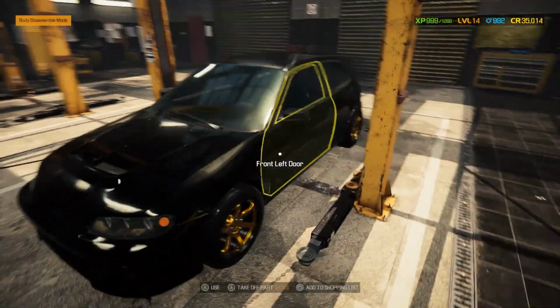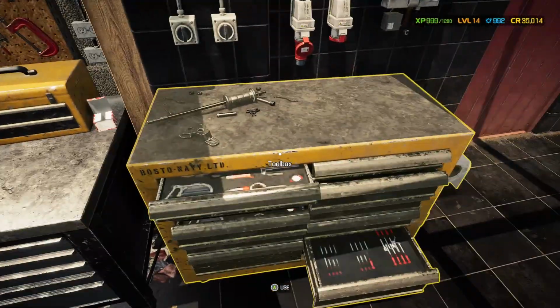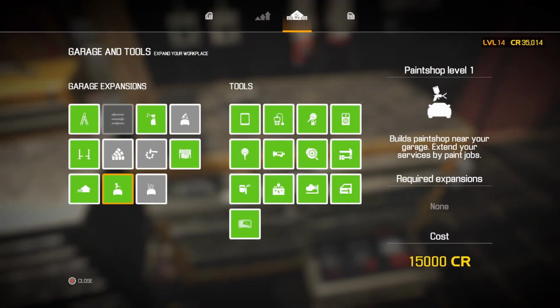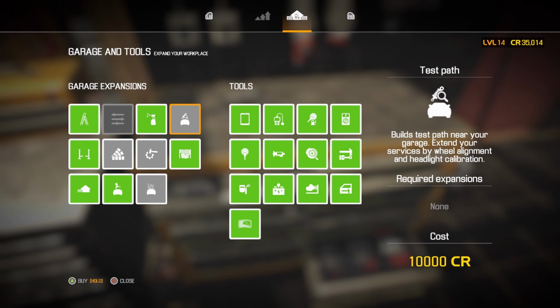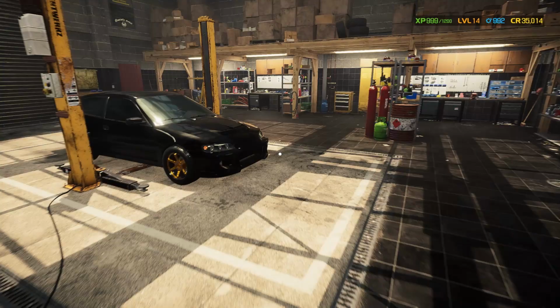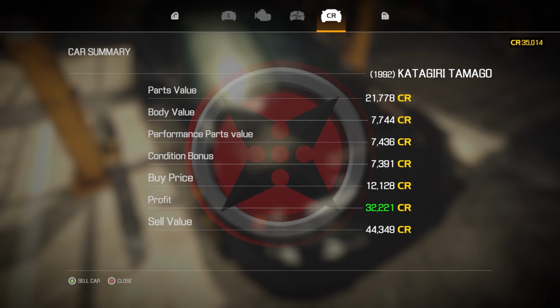All right, one thing that we don't have is the dyno center and also the test center where we can adjust the headlights and stuff like this. Dyno center is $20,000. We can't afford that. And the test path is $10,000. And I don't know that we're going to necessarily be able to afford that right now either, because I do want to have some money left. But let's see how much we're going to sell this car for. As of right now, we can sell this car for $44,000. It's going to be a nice big profit.